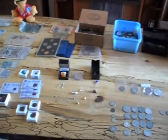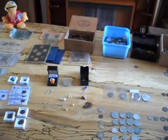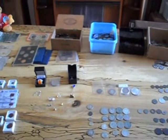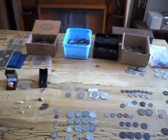I saw a 1799 dollar. It was in fine condition, but it was plugged and it went for £250 plus commission, so that's about £280, something like that. So I tried bidding on it but was unsuccessful.